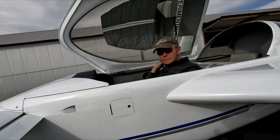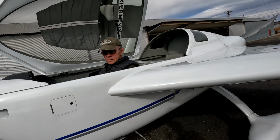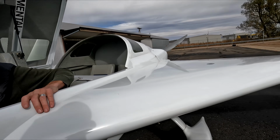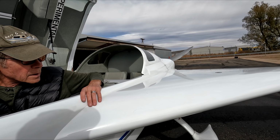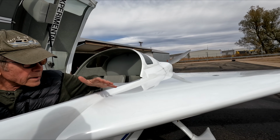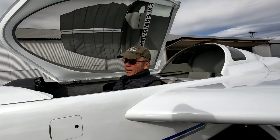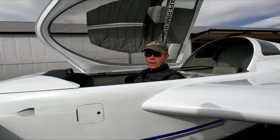And fuel quantity wise, this has wing tanks. Yeah, the tanks are in these strakes. They're kind of interesting to build, but each side carries 25 gallons. I only put in what I need for that trip, and an extra 10 gallons. So that'd be plenty to get anywhere else.